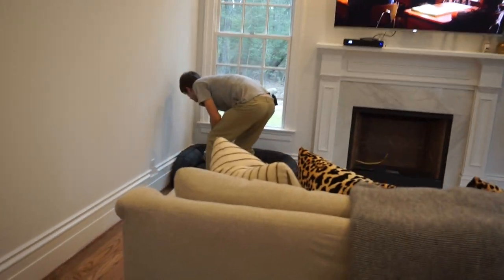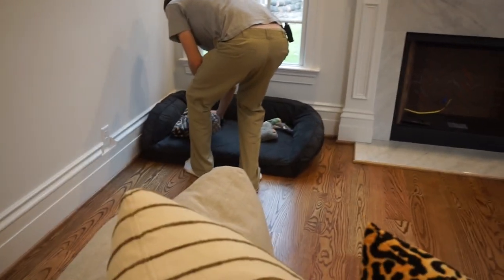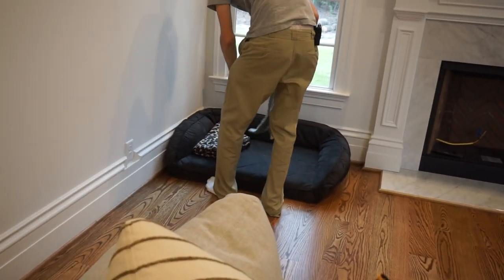Look at you. He's making the dog's bed. Isn't that so sweet? You're such a good dad. Such a good puppy dad. Jay has claimed that our bed is the manliest bed. So, let's see. You want to show it? The manliest bed this side of the Mississippi. Okay.